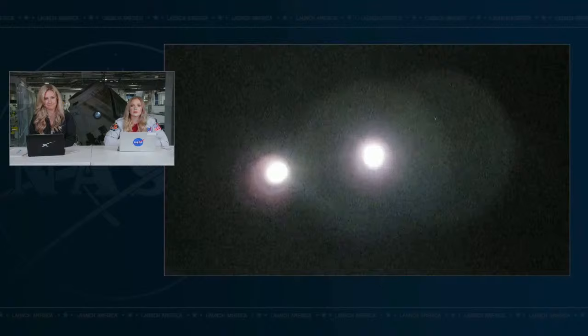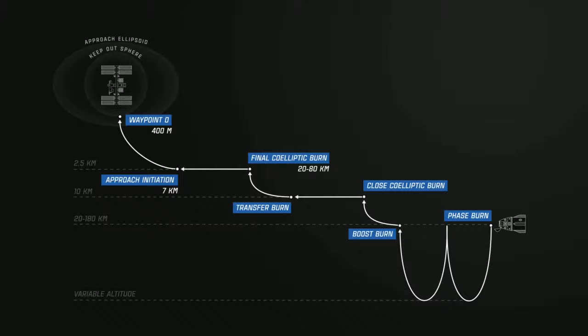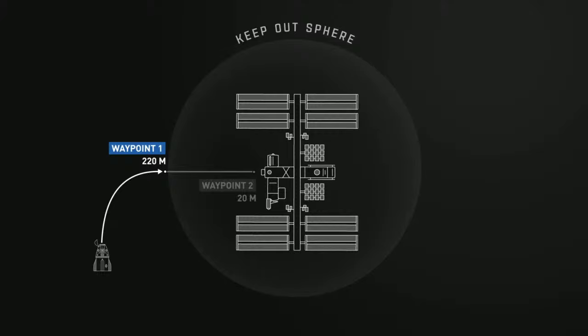Once Dragon arrives at the 400-meter below station mark, it will be at what is known as waypoint zero and will be the first checkpoint during our approach. The vehicle can hold here at 400 meters, but if all of its systems check out, we can continue the approach to waypoint one. Dragon's move from waypoint zero to waypoint one will swing it up and out in front of the station, arriving at a distance of approximately 220 meters. At this point, it will be on what we call the docking axis, which essentially means it is directly in front of the docking port, and the crew are headed to the forwardmost port on station, the Node 2 forward port.